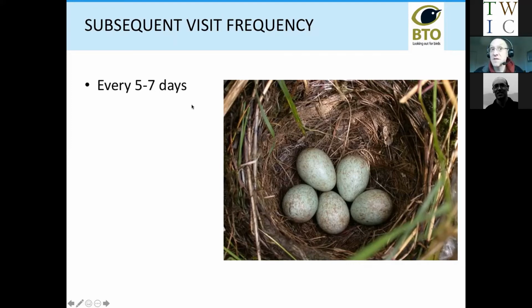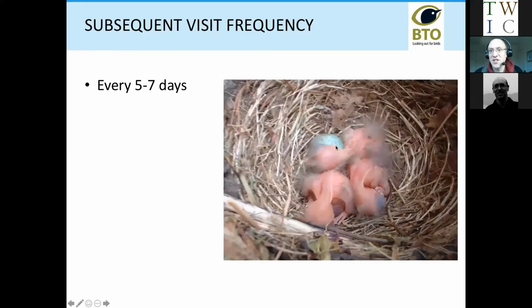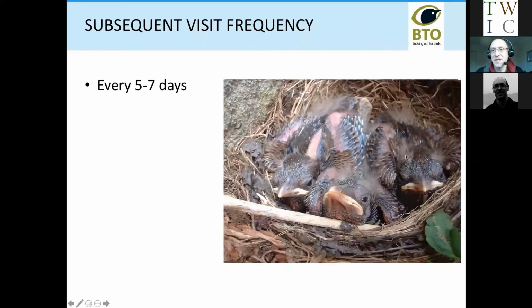And then you just revisit every 5 to 7 days. You don't want to be visiting too often and risking undue disturbance, nor do you want to be visiting too infrequently. So 5 to 7 days is about ideal. And just each time recording what's there. So 5 eggs, we've got some newly hatched chicks and another egg still. And then later still, how many chicks have we got here? I think 3, unless I'm missing one.